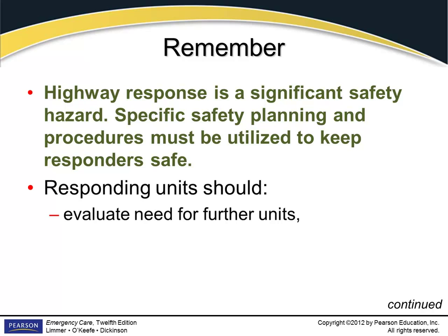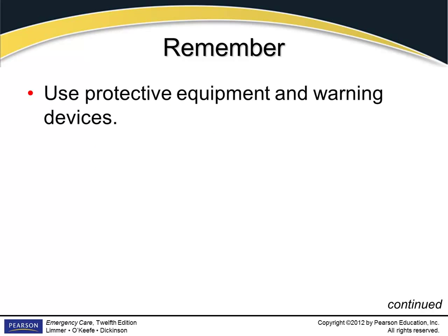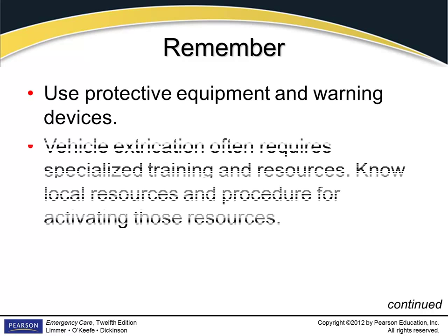Responding units should evaluate the need for further units. Make sure you block the area that you're working. Remember our cone of safety, safety zone. Exit the apparatus into safety zone as much as possible. And the ambulance is kind of tough. You're sitting passenger side, have to crawl over everybody. Just be very mindful where traffic is. Use protective equipment and warning devices.